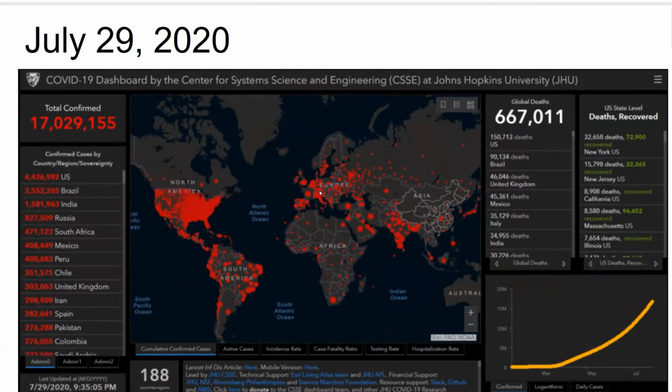And then Europe also was winding down a bit. And then obviously in the United States and then South America, we just bubbled up dramatically and we became number 1. So with 4.4 million cases, the US went all the way up to the top. And then Brazil, India, Russia, South America, and others were closely behind.